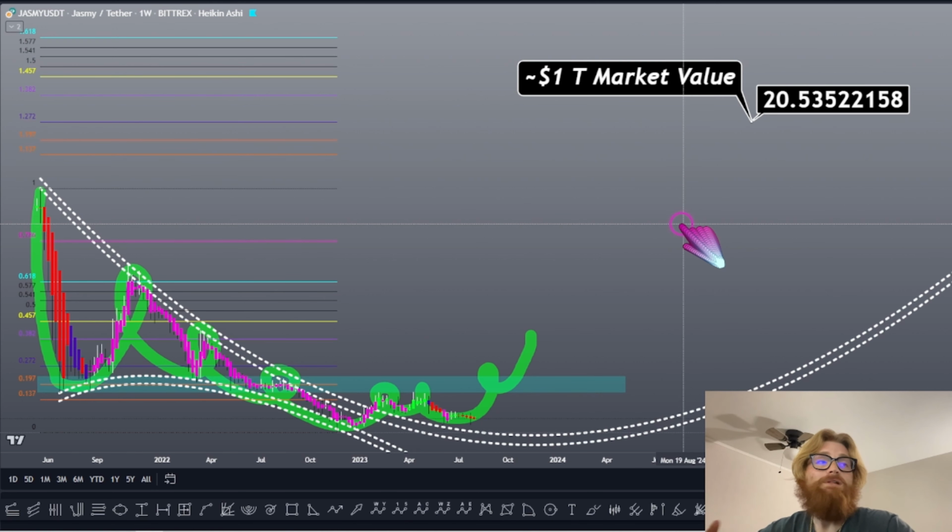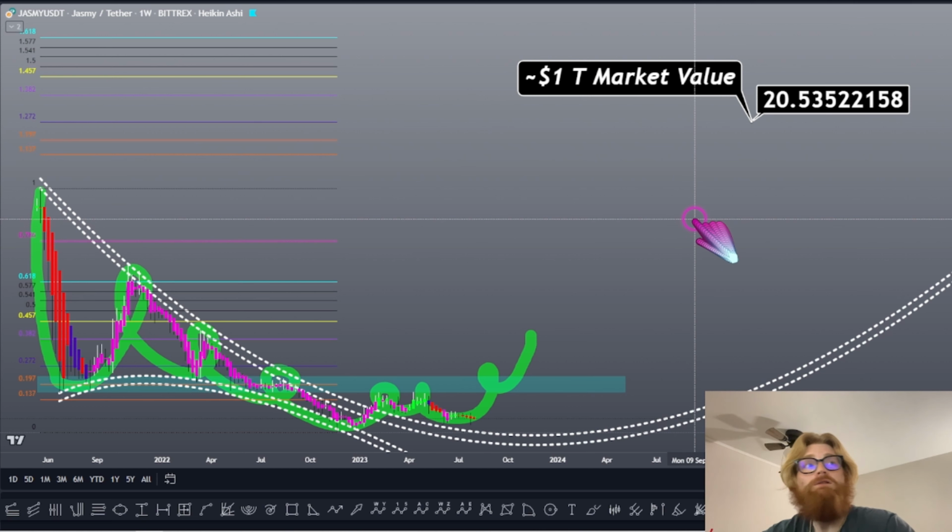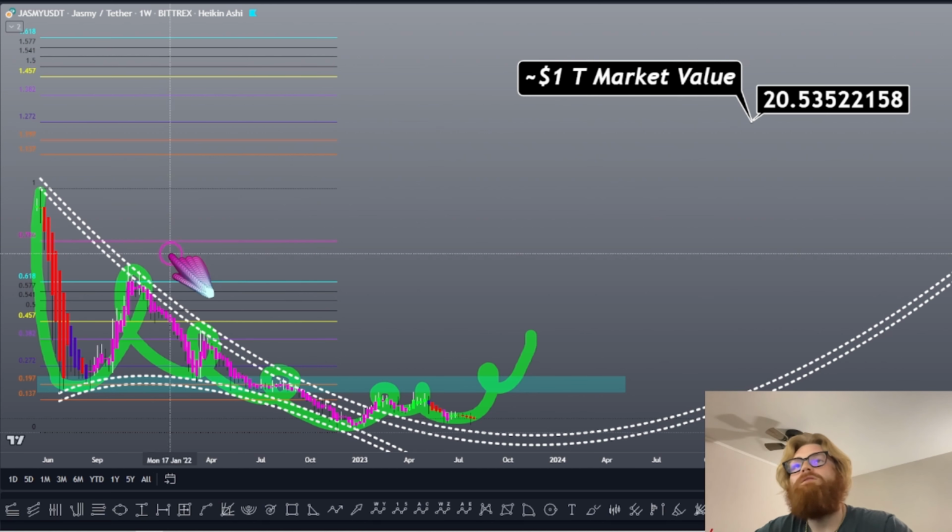So, like I said, the recent high was $3. $5 is only going to make it worth around $250 billion. $10 is going to be roughly $500 billion. So I mean, that's also good as well.